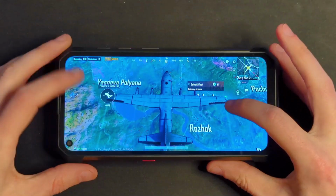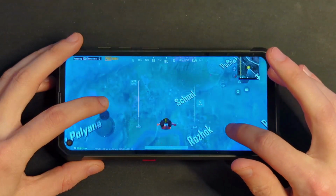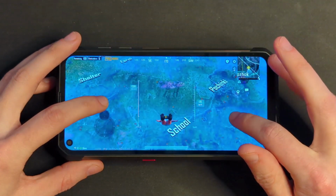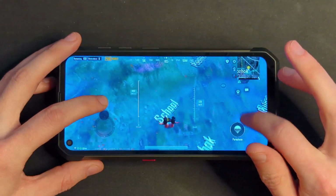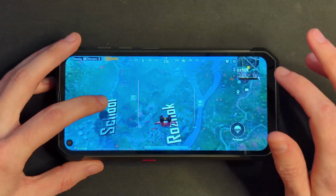All right, we're going to go ahead and parachute, and we're just going to pick a spot down here, maybe near the school or something. I don't actually want to get into a fight straight away, so maybe school is a bad idea now that I'm thinking about it, but whatever, we've already committed. Maybe we'll do Roshawk. I can at least hide a little bit in here.